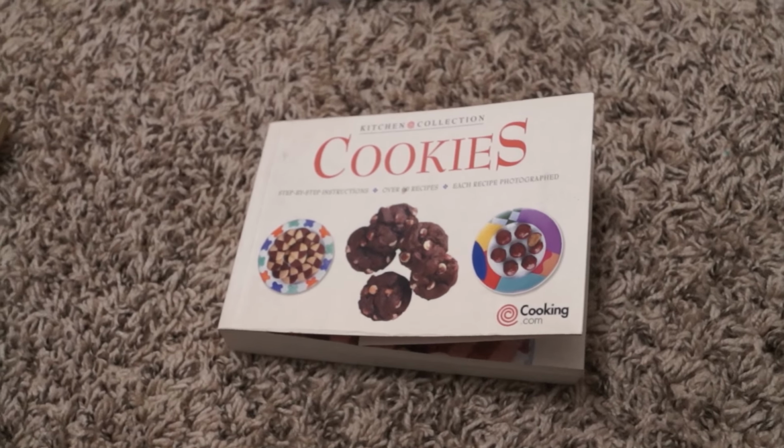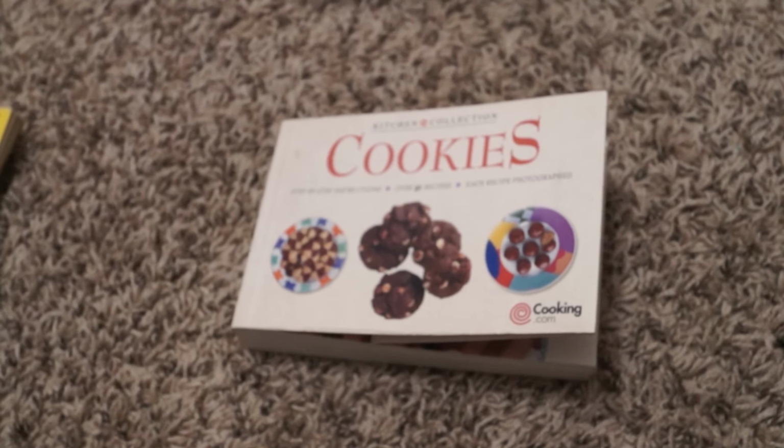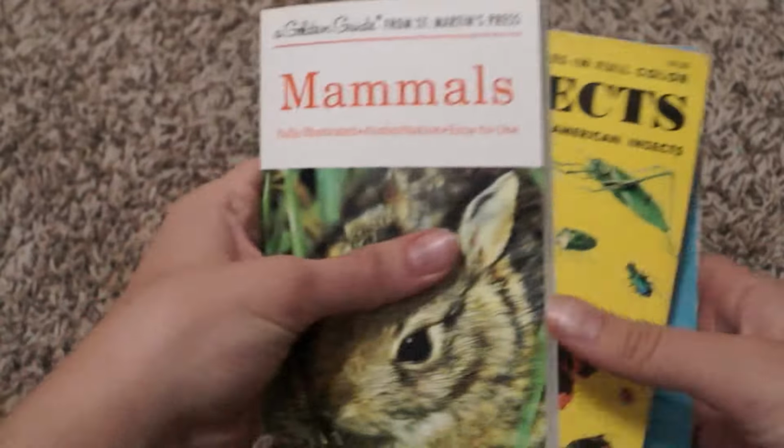Fruit cookies. Drop cookies. So that's one of my favorite books, just to look at. Okay. So that's one. Let's see. Let's look at another one. So I've got a bunch of these.